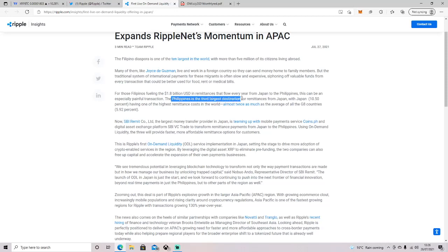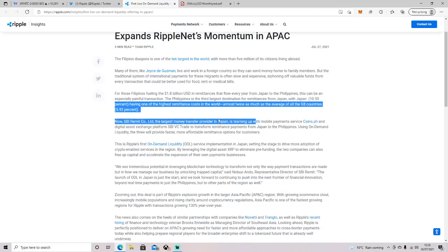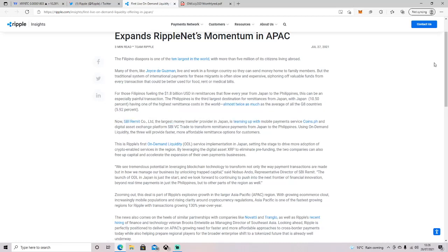The Philippines is the third largest destination for remittances from Japan. We know Japan are massively XRP bullish with SBI, and we'll talk about that in a second. Having a 10.5% remittance cost is one of the highest in the world, almost twice the average of the G8 countries. So people are paying 10.5% in fees to send money from Japan to the Philippines. Now, utilising Ripple's ODL, it'll be a lot less than that.